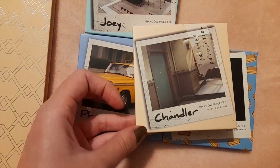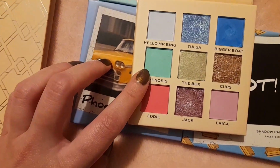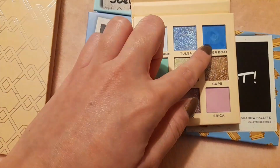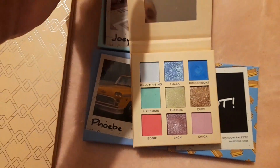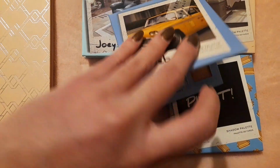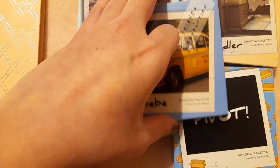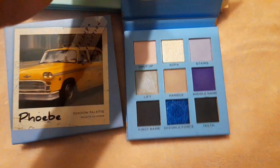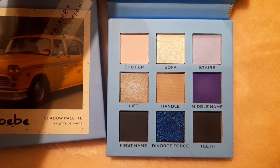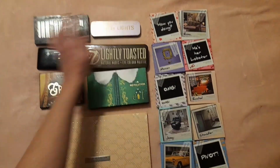Chandler. This one looks very different on camera. It's a pastel green. And I stabbed this one with the Joey palette. Phoebe. Another one where I took the glitter off. And lastly, Pivot. So, this was all.